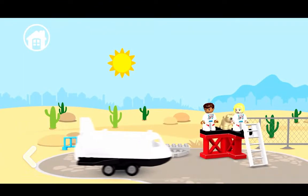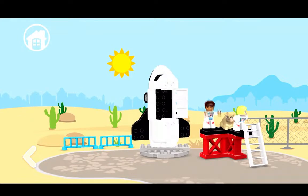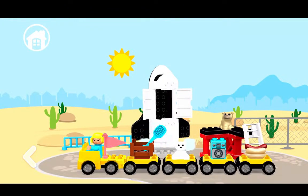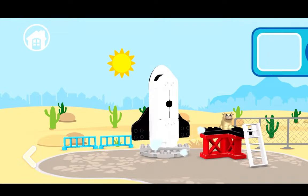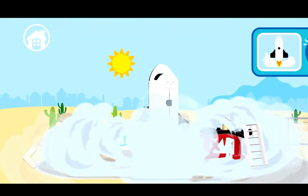Hello, guys. Today we will see how astronauts go to the moon. Oh, what a beautiful white spaceship. Astronauts board a spaceship. We need to put in what they will need. For example, a radio, brush, hot dog. Super. And now the spaceship takes off. Countdown. 5, 4, 3, 2, 1. And go!